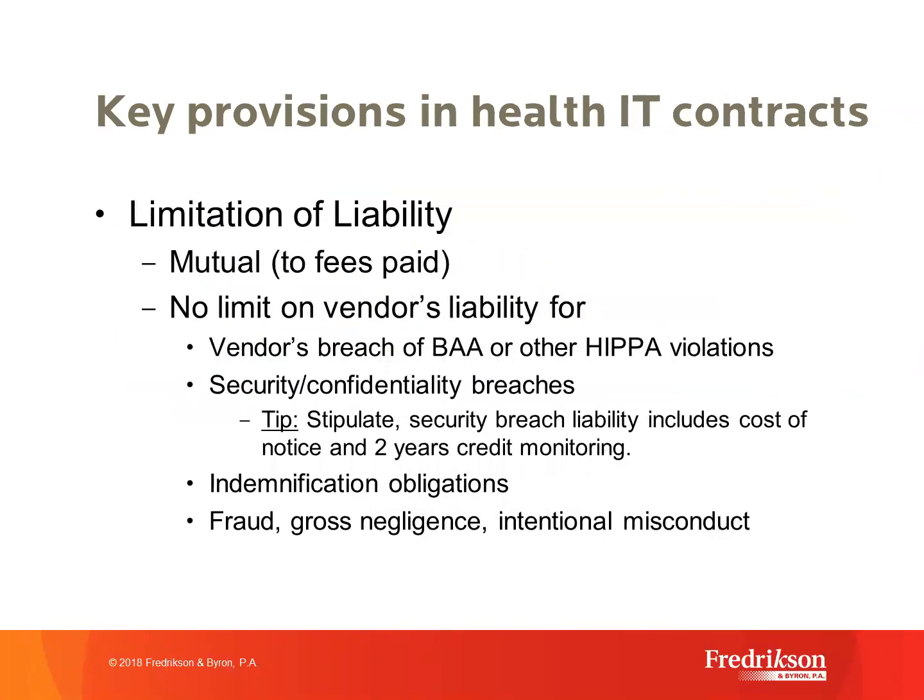Limitation of liability. So vendors are going to try to really limit their liability to fees paid. And sometimes it'll say even fees paid for the particular element. Like if one element doesn't work, they'll refund your money for that one element. And I feel like, you know what, if I knew that one element was not going to work, I might have not purchased the whole thing. So I would say feel empowered to push back on that, with a particular carve-out where there should not be a cap on liability: the vendor's breach of business associate agreement, HIPAA violations, or confidentiality or security breaches.